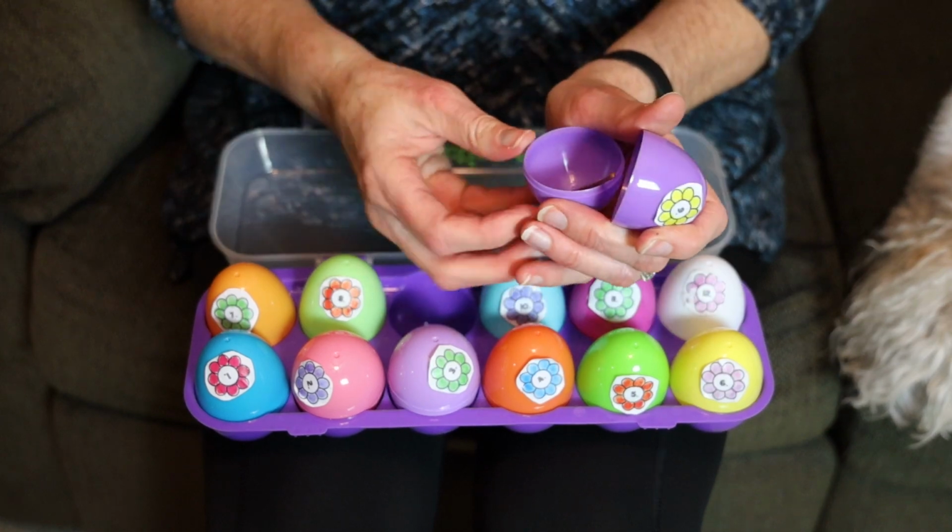Now let's open egg number 9. And what does this look like? This is the spear. When he was hanging on the cross, they took the spear and they stuck it in his side, and blood and water flowed out.